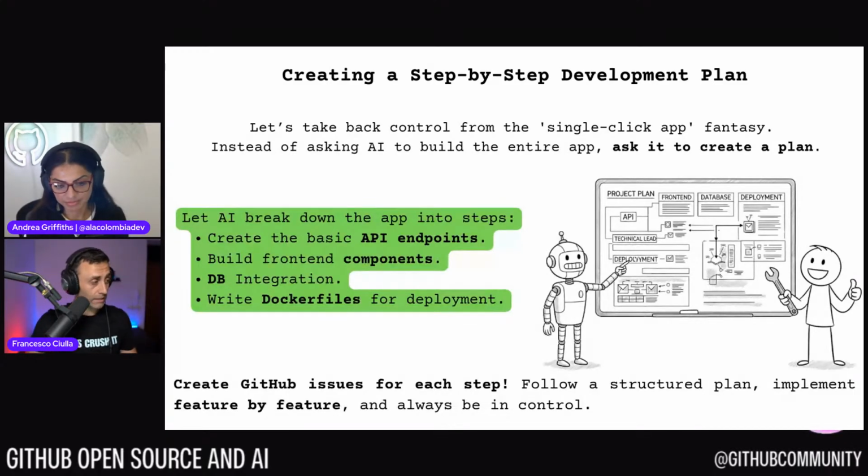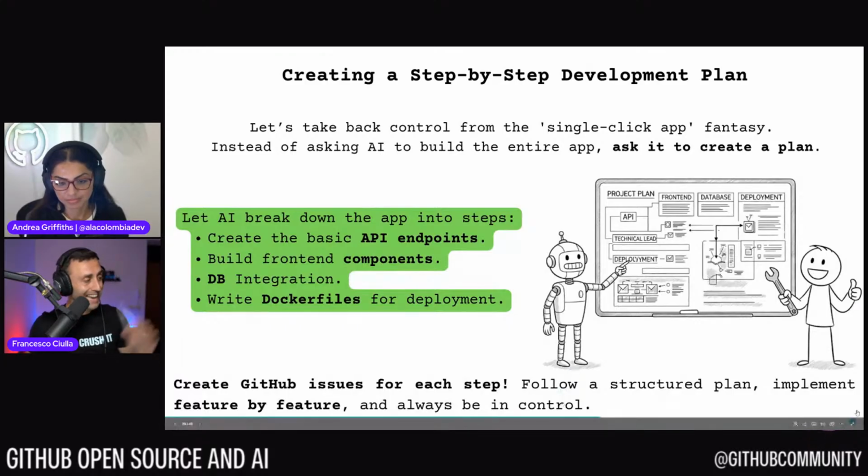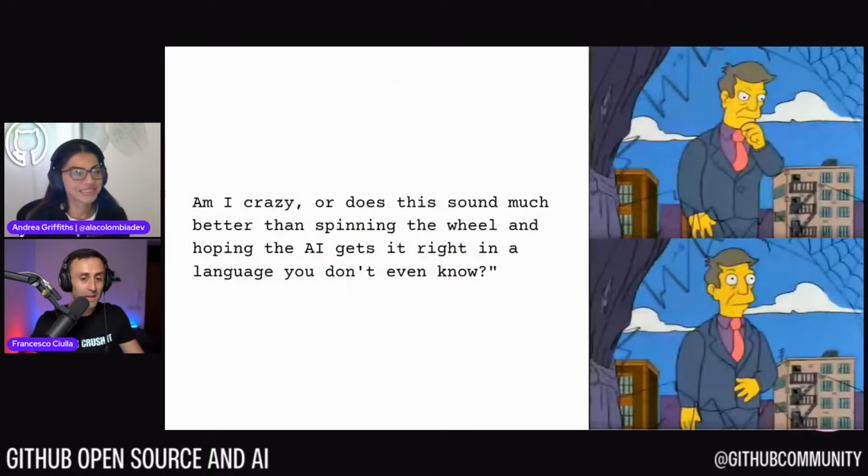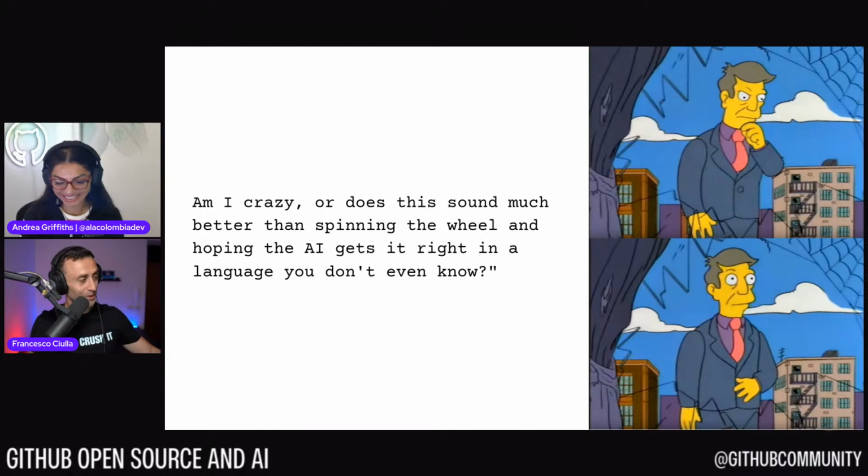And we can, for example, this is something that I do a lot, use AI to create the GitHub issues for each step. We can follow the structured plan, and we can implement feature by feature, but we will still be in control. We don't need to disrupt our current workflow. I will still use this process. Am I crazy? Does it sound better than just letting AI do everything, and then when something is not working, I need to spend some time doing this back again? Or maybe I need to become a master of vibe coding? I would like to know, what do you think?